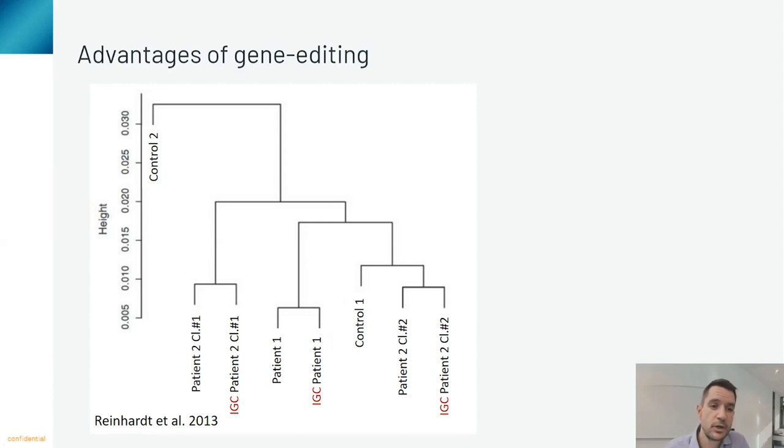And when you look at control one, which was paired regarding gender and age for patient one, it was clustering more closely with patient two. And control two, which was matched regarding gender and age to patient two, was quite different from all the other lines. So this was only meant to show you the power and the benefits of gene editing, that you don't have to deal with individual variabilities from a different genomic background.